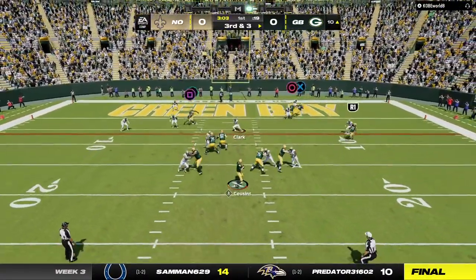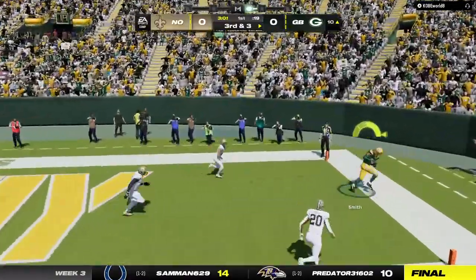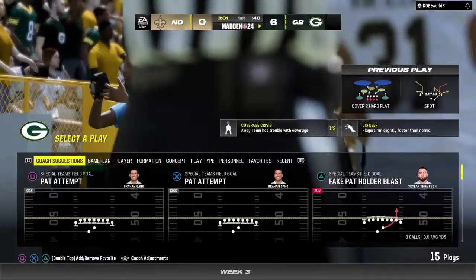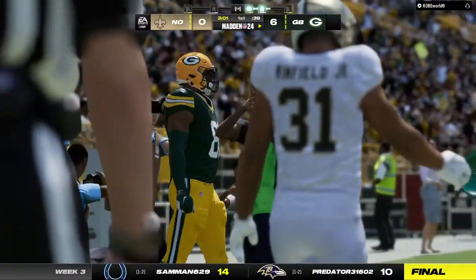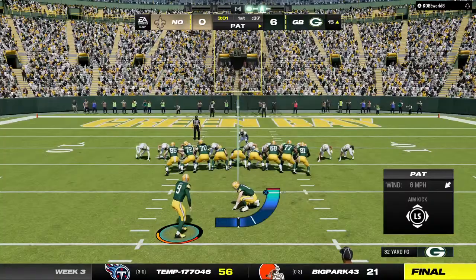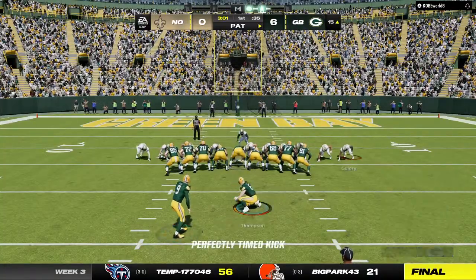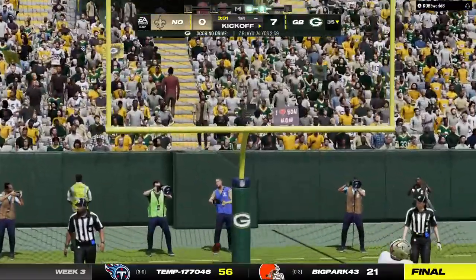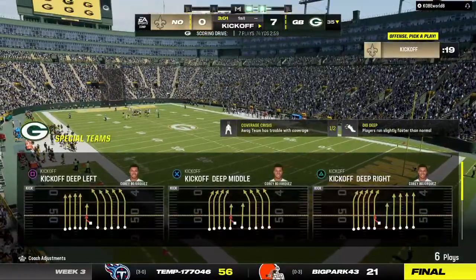3rd and short yardage, Cousins. Touchdown, Packers. Jonnu Smith, his 3rd touchdown now on the year. And the Packers are on the board first here this afternoon. Extra point try good by Gano. And that makes the score 7-0.